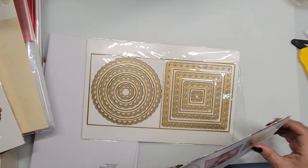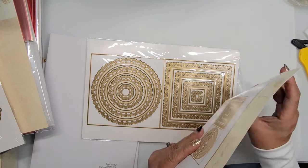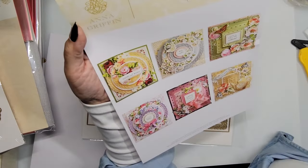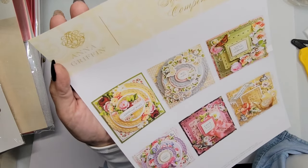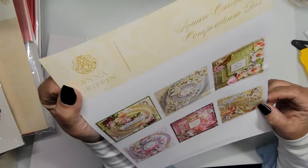And I mean, look at that. And still, look how beautiful if you make a square card. Always know that if you're making a square card, it's going to cost you more postage. But again, it's Anna Griffin. I'm of the opinion, if you're going to make an Anna Griffin card for somebody, why are you sweating how much it's going to cost you in postage? It's going to cost you no matter what. So if they're worth making the card for, they're worth spending the postage on it.